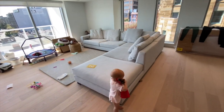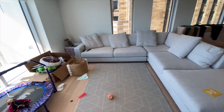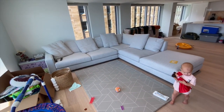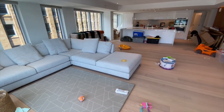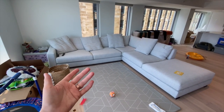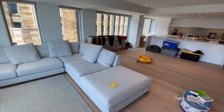And then this sectional, once again, I showed it on Instagram stories, had people vote. We paid way too much money for it, but I think it's beautiful. It is so comfy. It is actually so big. The deceiving thing about this place, I think it's just over 1,500 square feet. This thing is huge. Lily looks like a little doll on it, but it looks small in the space because there's so much space.